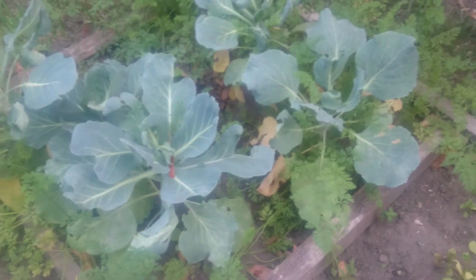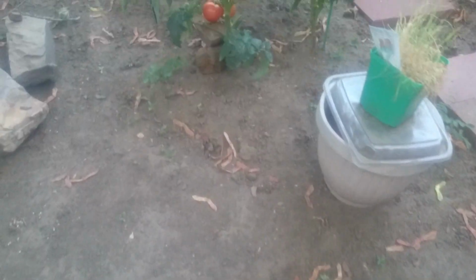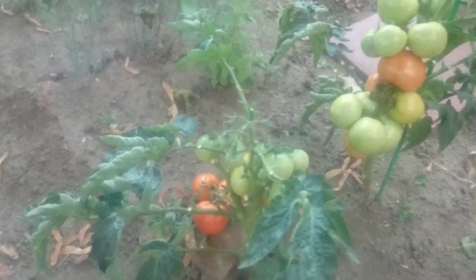Some flowers. And some chards. And some funny lettuce. And cabbage and carrots. I don't know why these carrots... Oh, hey, they're baby carrots. Tomatoes everywhere.